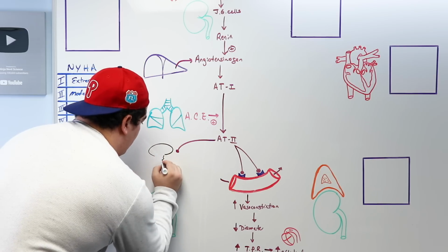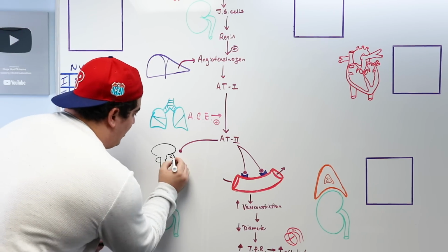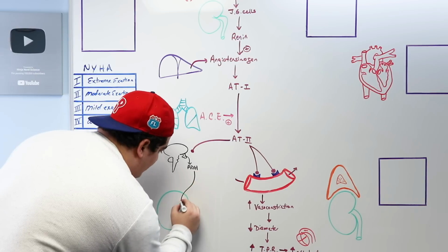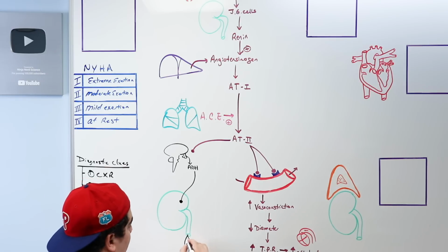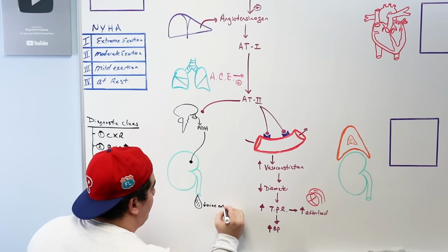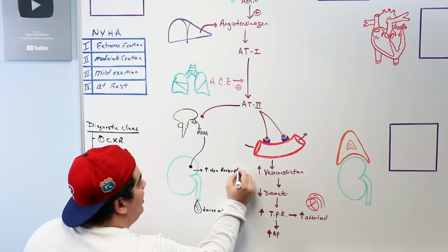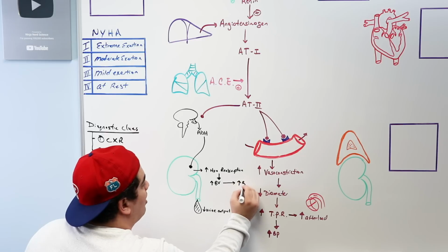So here we're going to draw, and again, this is not what you think it is. That's the pituitary gland. It stimulates the pituitary gland to make a hormone called ADH, and specifically it is the posterior pituitary. ADH comes down to the kidneys, and what it does is it decreases urine output and specifically increases water reabsorption. If I increase water reabsorption, I increase blood volume, and technically I increase blood pressure.